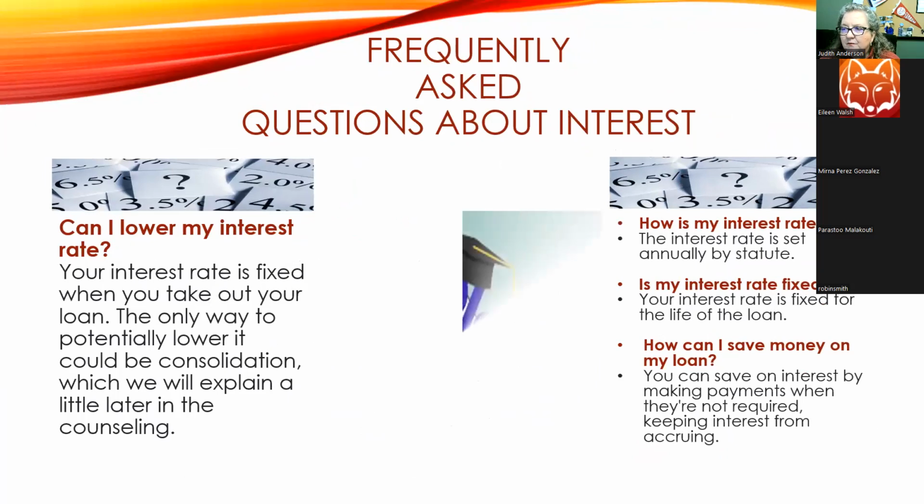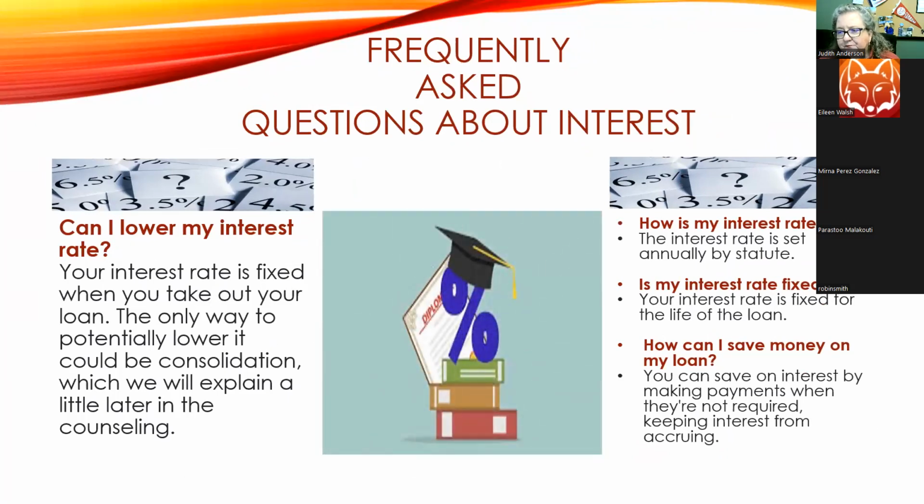So frequently asked questions about interest is, can I lower my interest rate? Which is no, it's a fixed rate that you receive once you take out the loan. Depending on whatever the interest rate is as of 7/1, whatever year, because it changes yearly on July 1st, whatever that interest rate is when you take out a loan, that's what you'll be locked into for the life of your loan. Now, the only other way to maybe lower it is looking into a loan consolidation where you could get maybe a little better break on an interest rate.